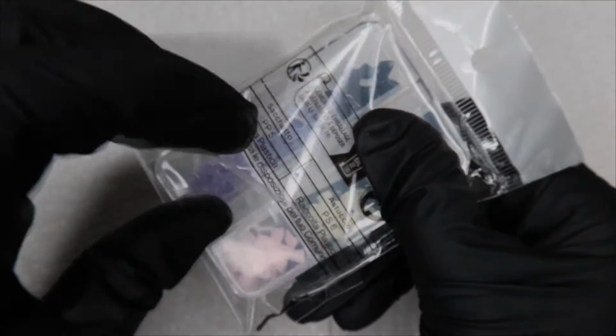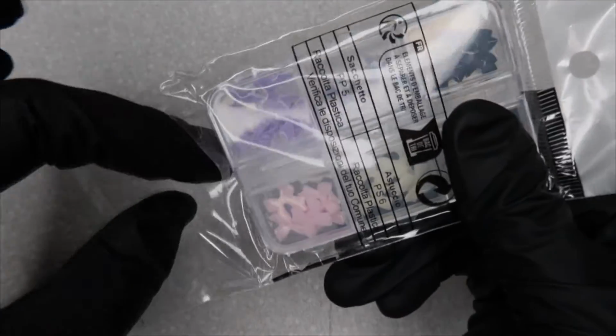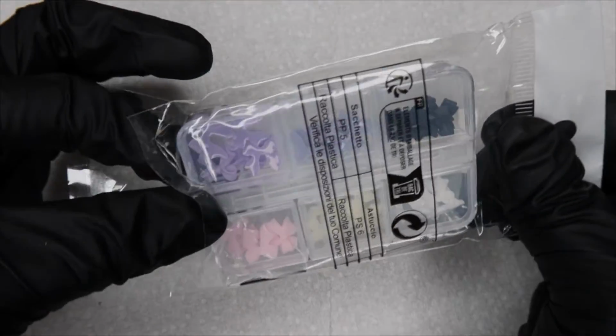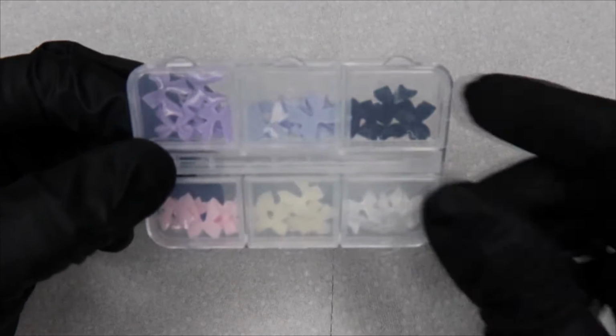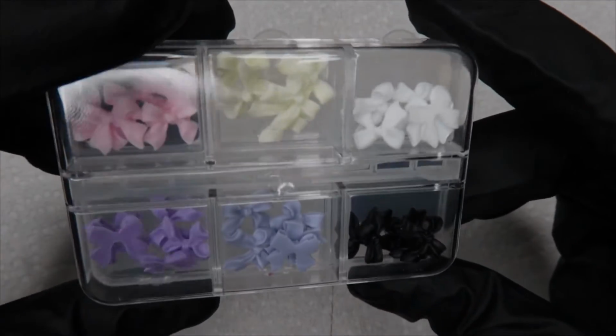I got some of these bows because I seen that coquette nails are a trend, and I'm not 100% sure if I want to do them, but I do want the bows. So if I do want to do them, I have the option to do them.